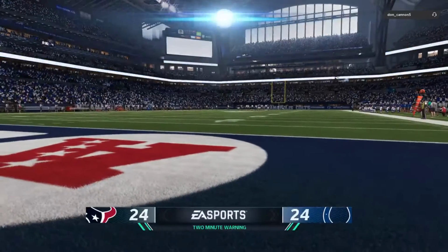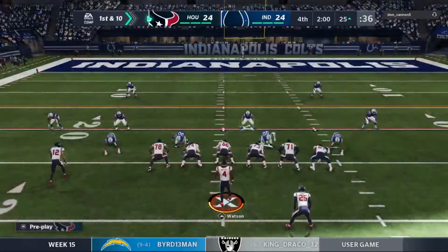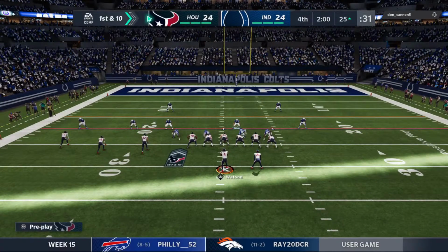Getting down to the good stuff. All tied with 2 minutes remaining on EA Sports. So it's Texans football as we welcome you back. And let's see what they've come up with offensively after having time to talk it over.